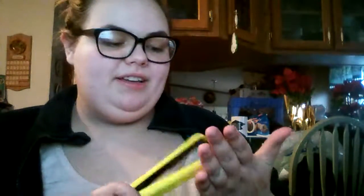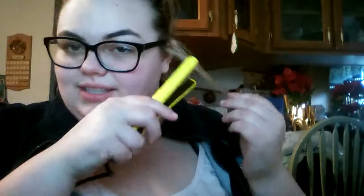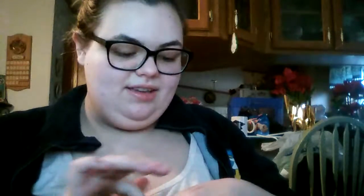But I think this will be good to use like for my bang area and my baby hairs. Like along here, my straightener is usually too big, and I think, yep, it's not straightening now obviously, but it's like the perfect size for right through here. And yeah, you just have to watch with how hot it gets, that you don't like melt your hair or anything, or fry your hair, because it could easily be fried.